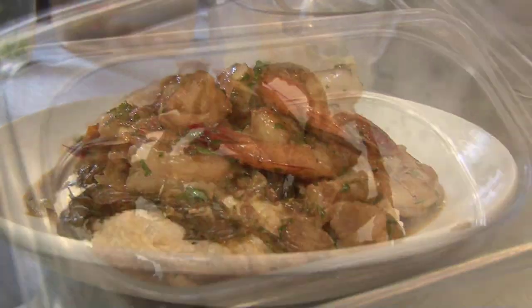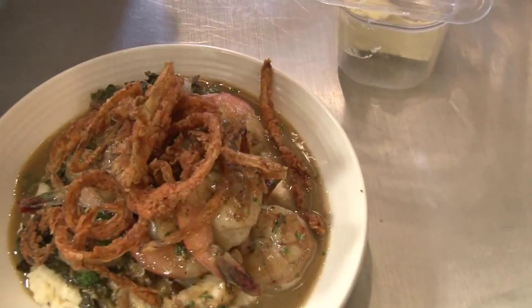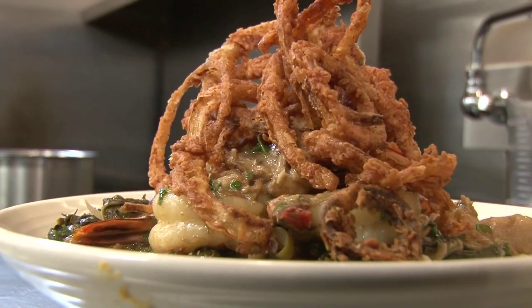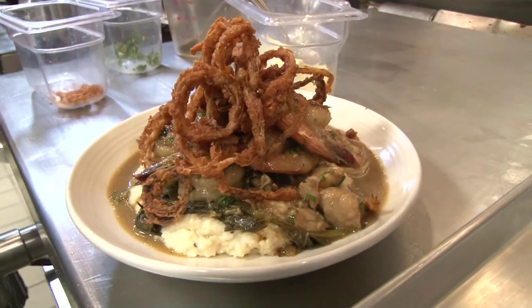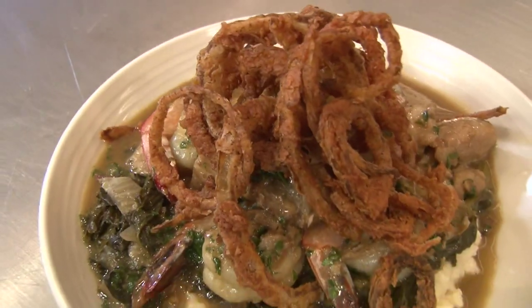We finish it with tobacco onions at the restaurant. Beautiful. So that's going to give it a little crunch factor on there, too. Crunch, spice, salt, all of that. That is gorgeous. No wonder this dish is always on the menu.